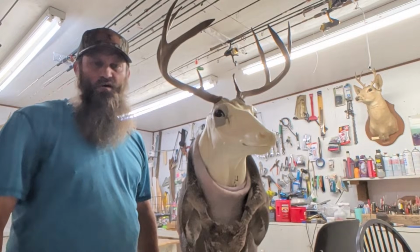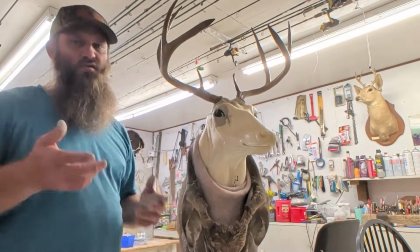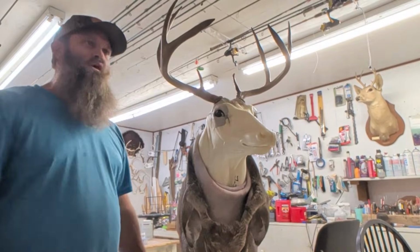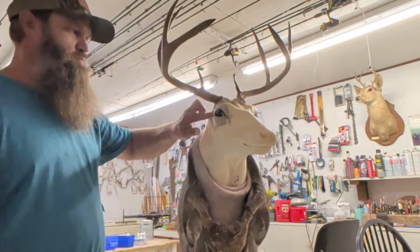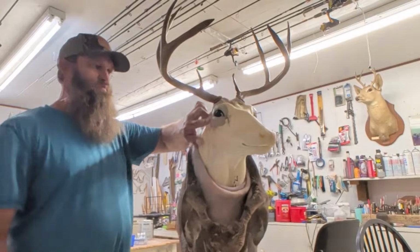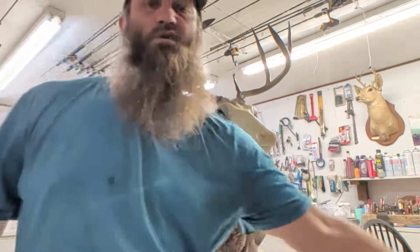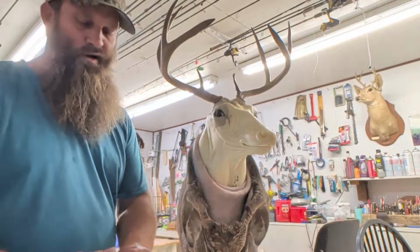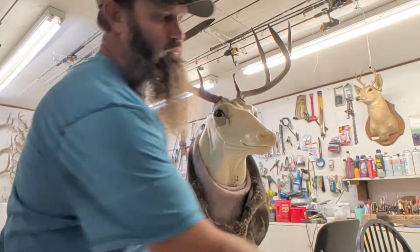I was doing 75 to 100 shoulder mounts, plus bobcats, squirrels, and ducks and stuff, and then had my federal license, and probably 100 to 150 skull mounts some years. So I had a pretty good little side hustle going doing taxidermy work. It's good money in it now. It's a good trade to have. If I ever had to fall back on it, I wouldn't have any problem getting back into it.